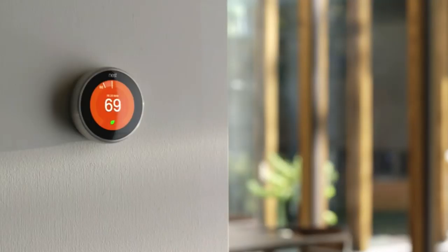Or maybe you might have a Nest thermostat and you can do this. Turn on the aircon at home. Set it to 24 degrees. That device hasn't been set up yet. I don't have a Nest, but if I did, it could do that.